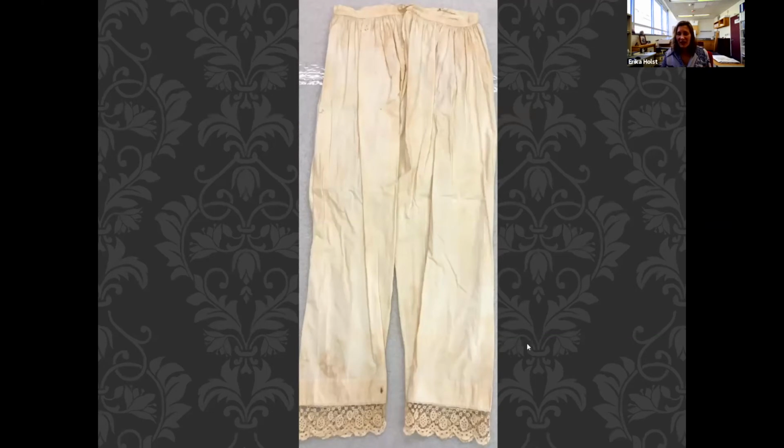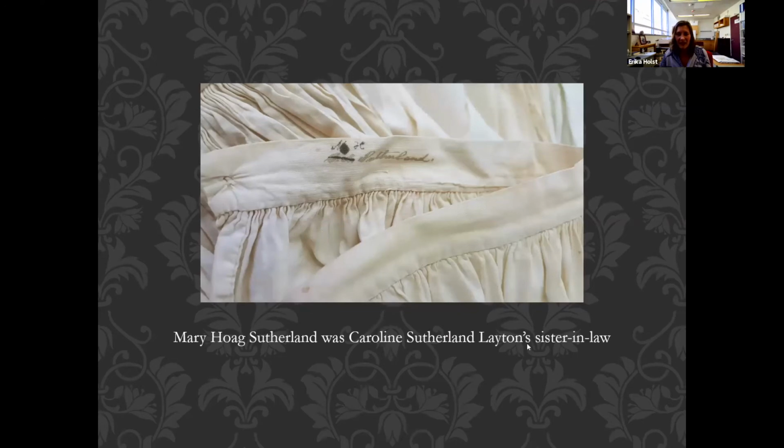And drawers are a part of the under costume. You put on your chemise, and the next thing on were your drawers. These came into fashion about the 1830s. Oftentimes they were split in the middle for ease of using the restroom. And what's interesting about these, I've never seen this before as a curator, they have Caroline's laundry mark. But if you look closely, the CA has been crossed out and MH has been written in.